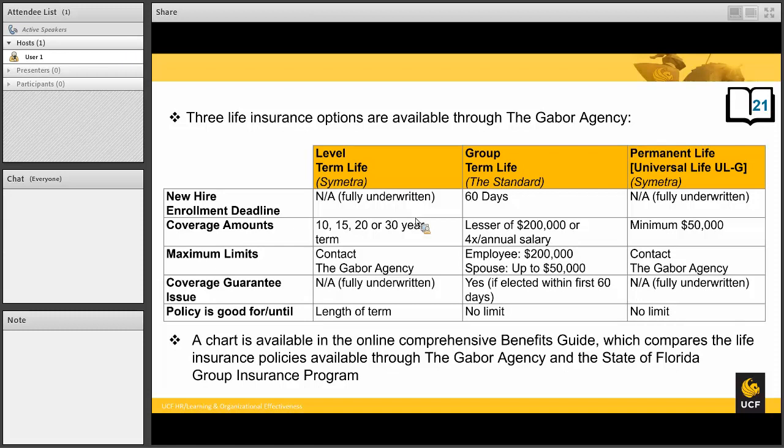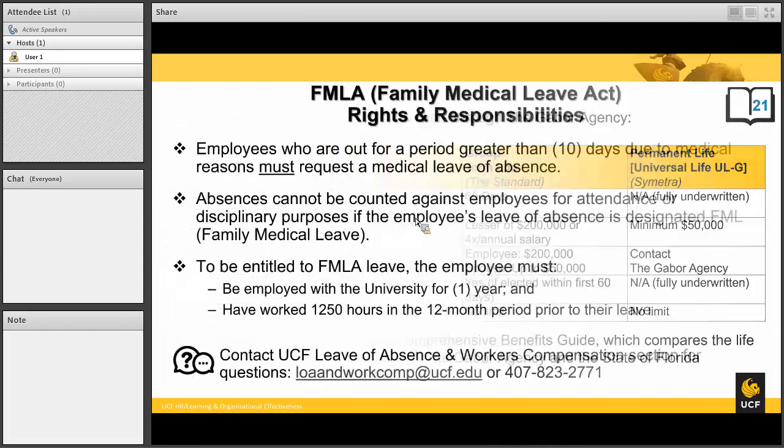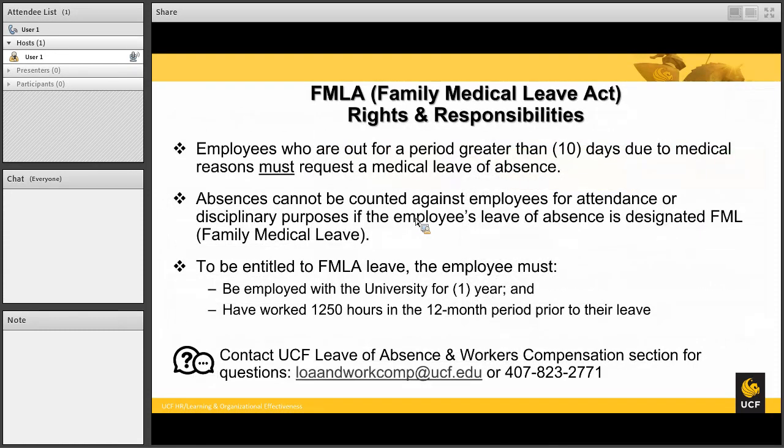Also, some of these plans are term life insurance policies in which you can lock in a rate for how much your premium is going to be, and it's kind of like a contract where it'll be a coverage plan that'll last 10, 15, 20, maybe even 30 years, depending on the plan you choose. So those are the insurances that are provided by the university.